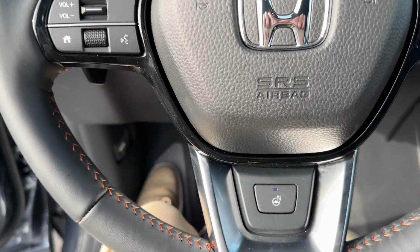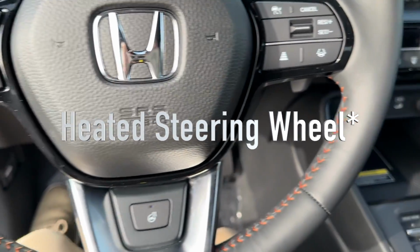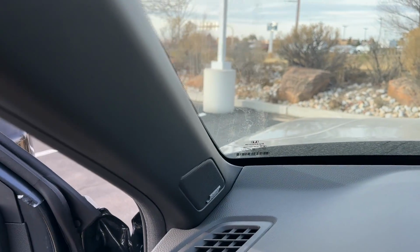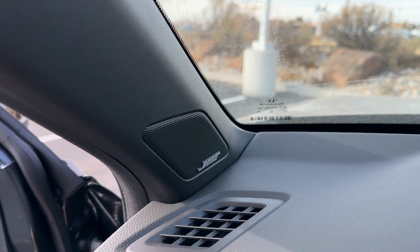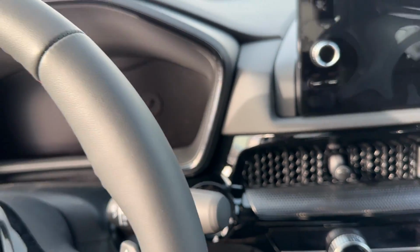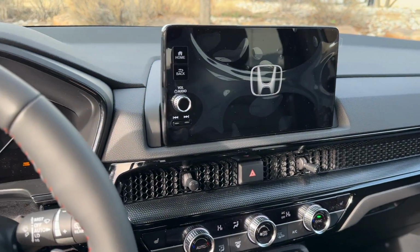But on the Sport Touring, you will have a standard heated seats button there. That's standard. A wireless phone charger is in here too. And you also get the Bose Centerpoint 12-speaker sound system, which sounds pretty good. I have a Touring Civic and it has the same speakers and they do sound pretty good.